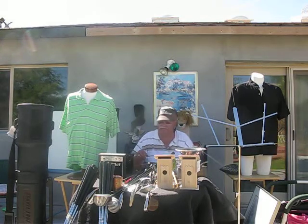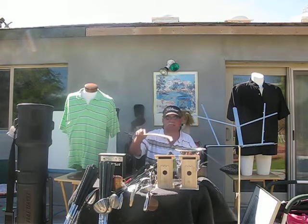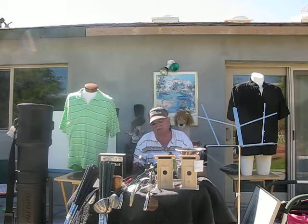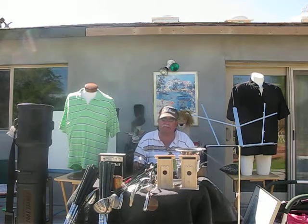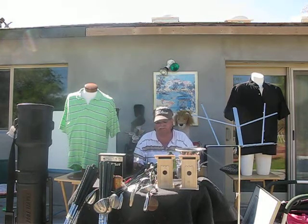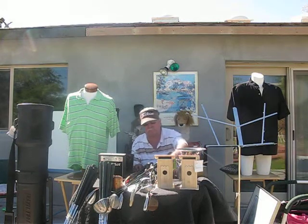Another kind of fun thing we got were these two birdhouses, brand new, never been used, $2 each. We'll put those on Craigslist and see what happens, or probably eBay, and put 10, 15 bucks on them and see if we can get them. We'll sell them as a pair, so make sure that happens.